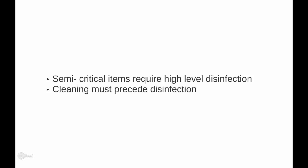Semi-critical items require, at a minimum, high-level disinfection. This includes items in contact with non-intact skin or mucous membranes. For example, anesthesia equipment, bronchoscopes, and GI endoscopes.